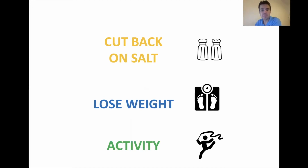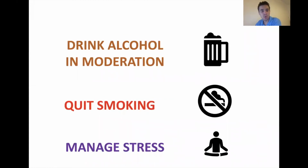So look to cut back on salt in your diet. If you're overweight, look to lose weight. If you lead a sedentary lifestyle, try to increase your activity levels. If you drink, drink alcohol in moderation. If you smoke, look to quit smoking and try to manage the stress in your life.